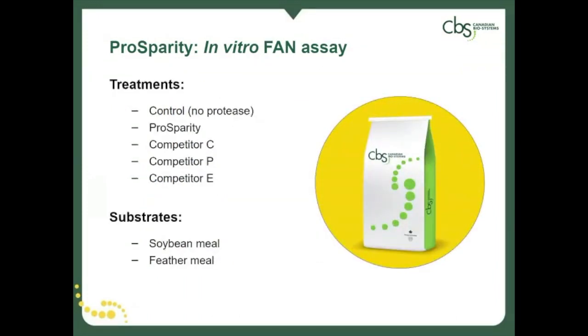In the data set we're going to show here, Prosperity was compared to 3 globally available competitor products, all of which are single component or single activity protease products. The substrates evaluated were soybean meal and feather meal.